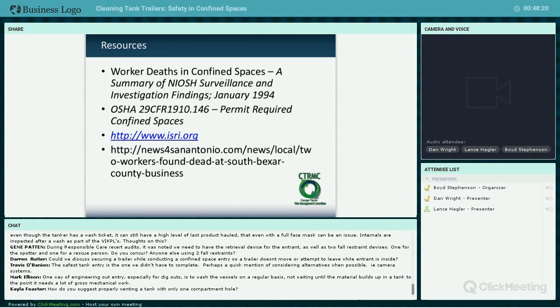I think Dan's running into some technical difficulties there with his audio, but what he mentioned is that some folks would put chains across into the bay of the facility. There's also things like chock blocks.